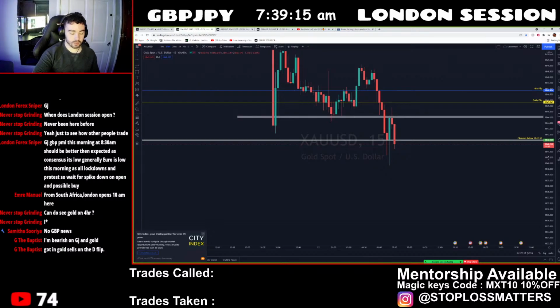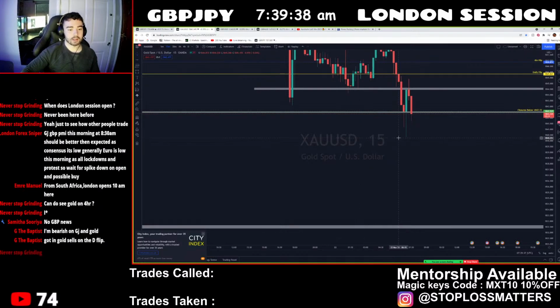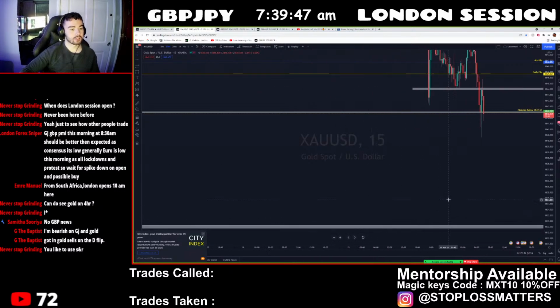Got in a gold sell on the daily flip. Nice. Quite high up. That's good. Your runners could be doing pretty nicely over here. So 1844, nice. So potentially, if we break down here, we've got a nice zone to fill here, which is 1840. And if it breaks below these lows, let's take a look to the left hand side.